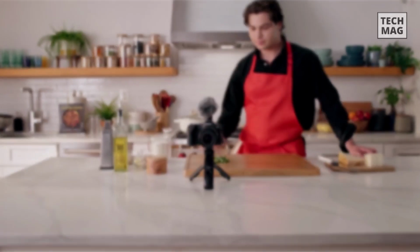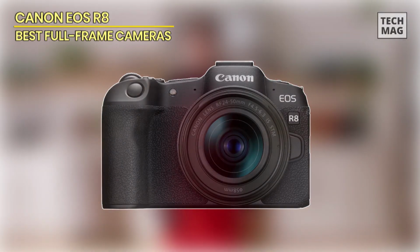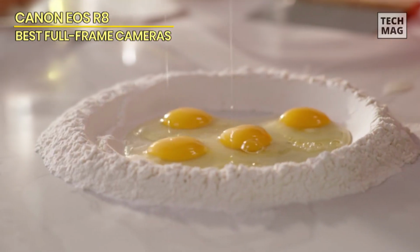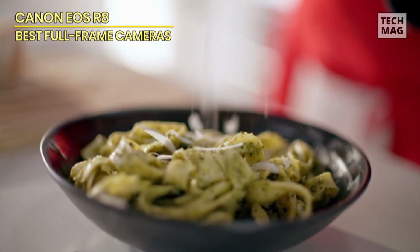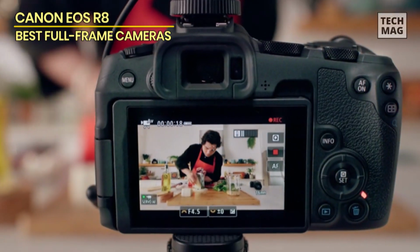Canon EOS R8. With the release of the EOS R8, Canon has upgraded the outdated EOS RP. It shares many similarities at first glance, including a full-frame sensor with roughly the same resolution and a comparable body size. What then makes a difference?